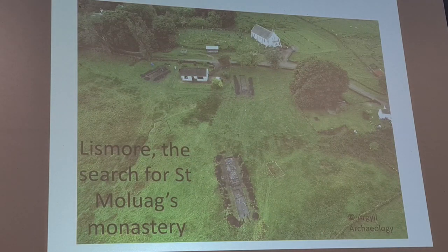Right. Okay, so now we're going to move into the early Christian period. So this is an excavation we've been doing for quite a few years now, but the last two or three phases we've been looking at the monastery, St. Luke's Monastery, who was a contemporary of St. Columba.